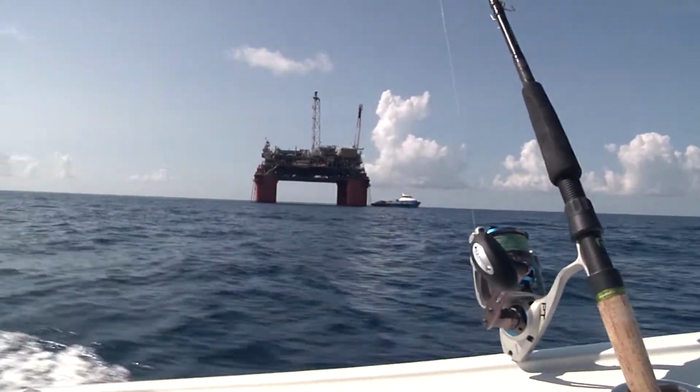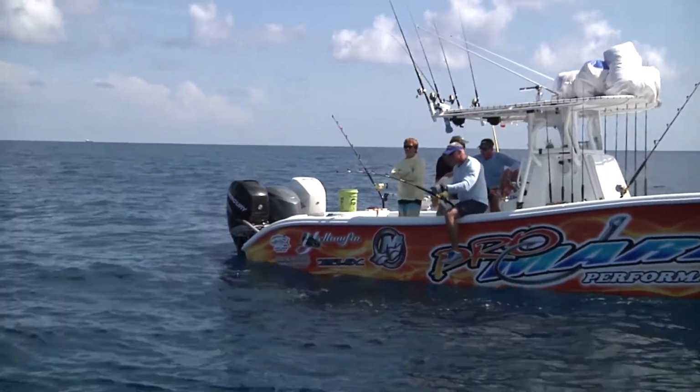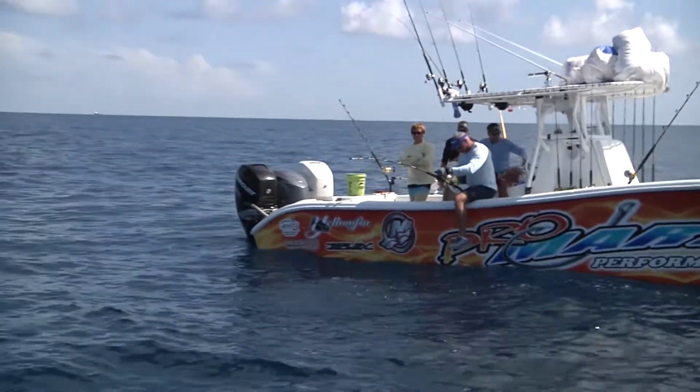We are just about ready to pull up. I thought we were getting a little too close to the rig. They haven't been hitting close to the rig. It's been farther on the upside of the current that they've been hitting.